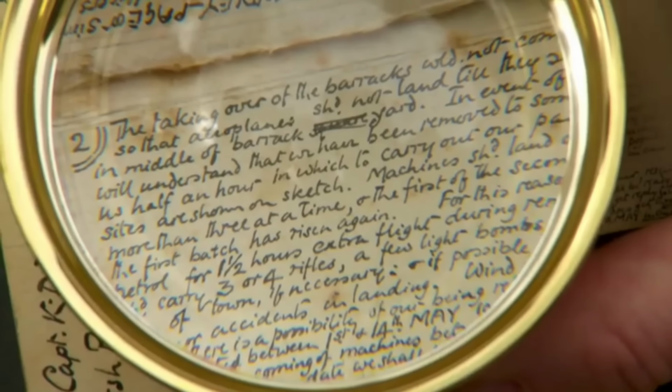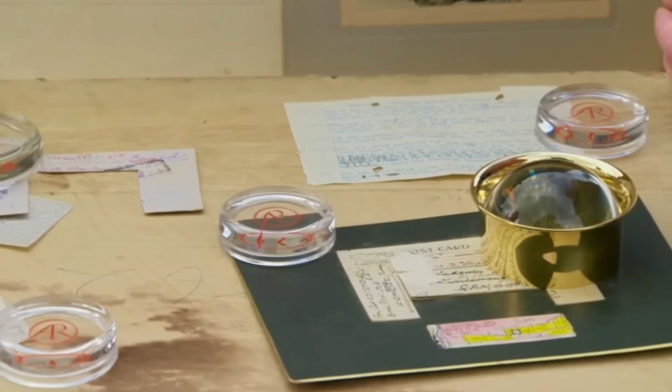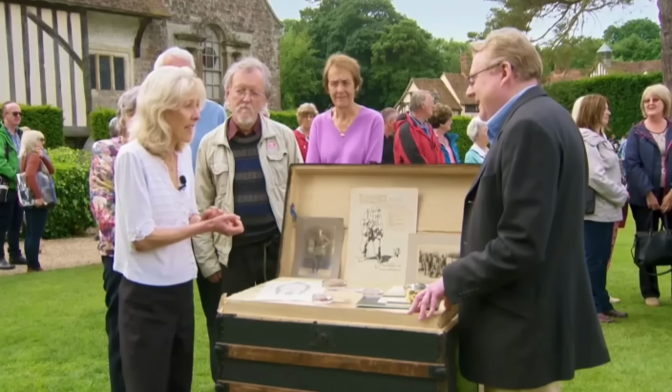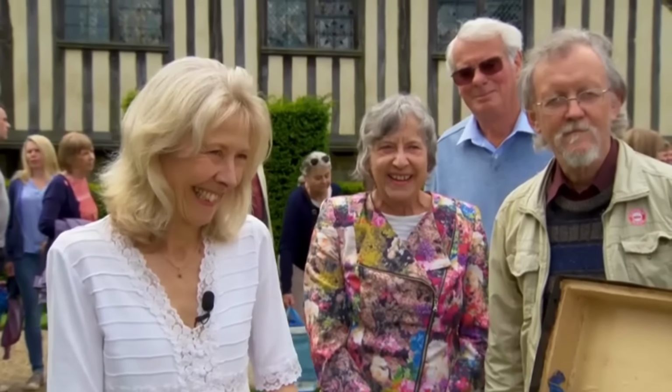And the texts inside are so small that magnifying glasses are needed to read them. Along with the postcard and picture are other items that hold significant historical value. At auction, this trunk, filled with memorabilia that tells a story of courage, would be worth... You would find someone easily to pay £3,000 for your trunk that you found in the loft.